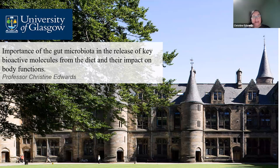In my first slide here, I am showing you the University of Glasgow, or at least part of it. Glasgow University is the fourth oldest English-speaking university in the world. It was founded, I think, before America was even discovered by Columbus. So we are a very old university.